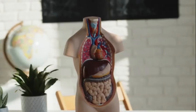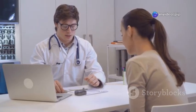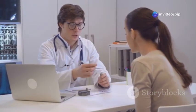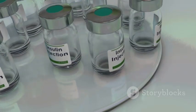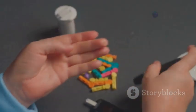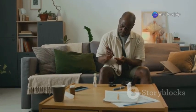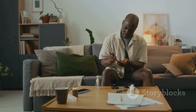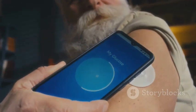Your pancreas, an organ located behind your stomach, makes insulin. When glucose enters your bloodstream after a meal, the pancreas releases insulin. This insulin travels through your blood to your cells. It then helps unlock the cells so glucose can enter. Once inside the cells, glucose can be used for energy right away, or it can be stored for later use. This system usually works very well to keep blood sugar levels in a healthy range, providing steady energy throughout your day. Sometimes, this system does not work correctly.